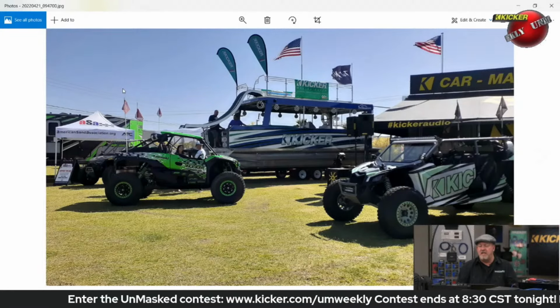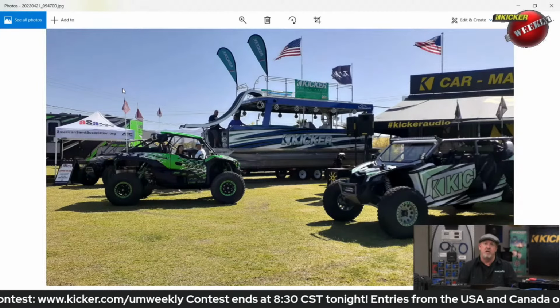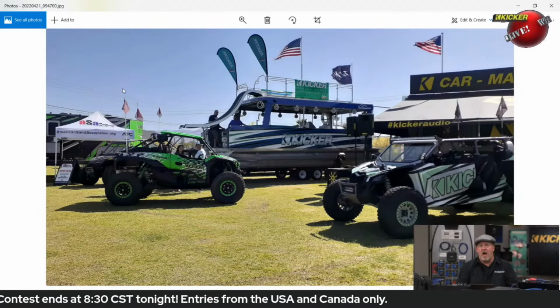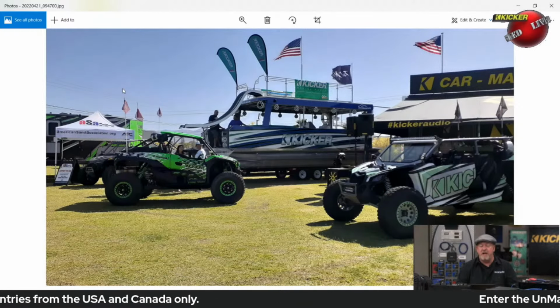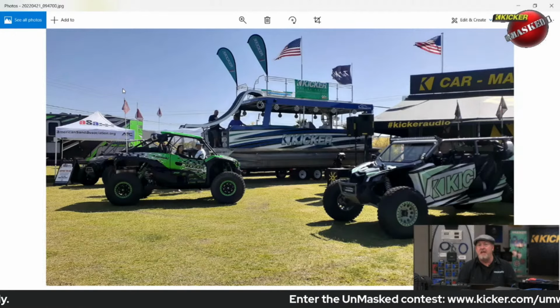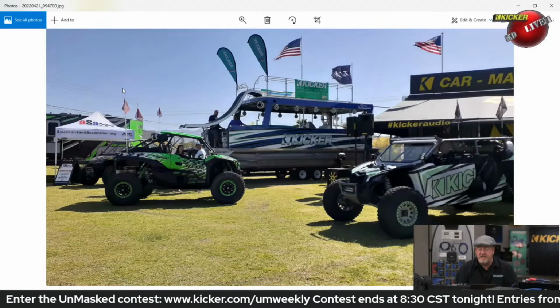And we take all kinds of vehicles. You see that double-decker pontoon boat. I'm going to show you some pictures of it a little closer up in a few minutes, but that has over 30,000 watts of power on that pontoon boat. In fact, you don't see it in this picture, but up on top they actually have a little Honda generator when they're out on the water just to keep up with the current draw of that huge, absolutely incredible Kicker system. But of course you got the little UTVs there.